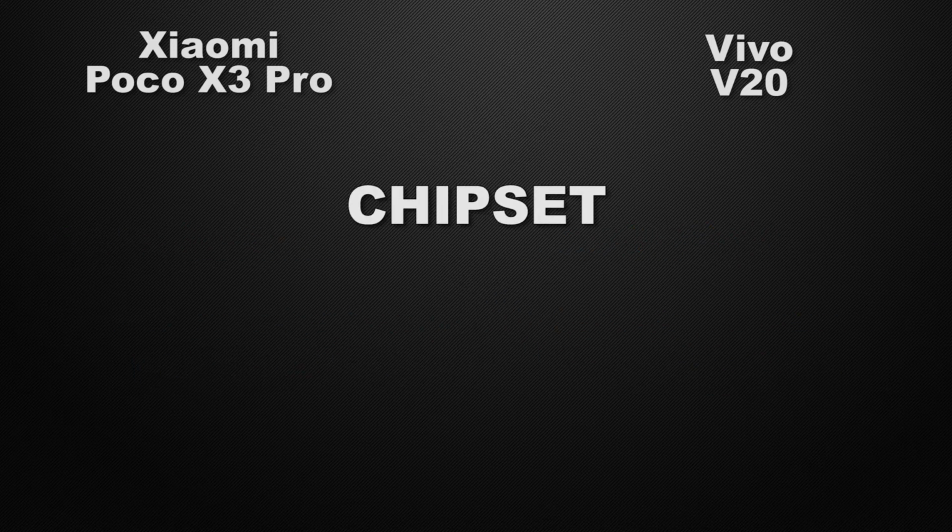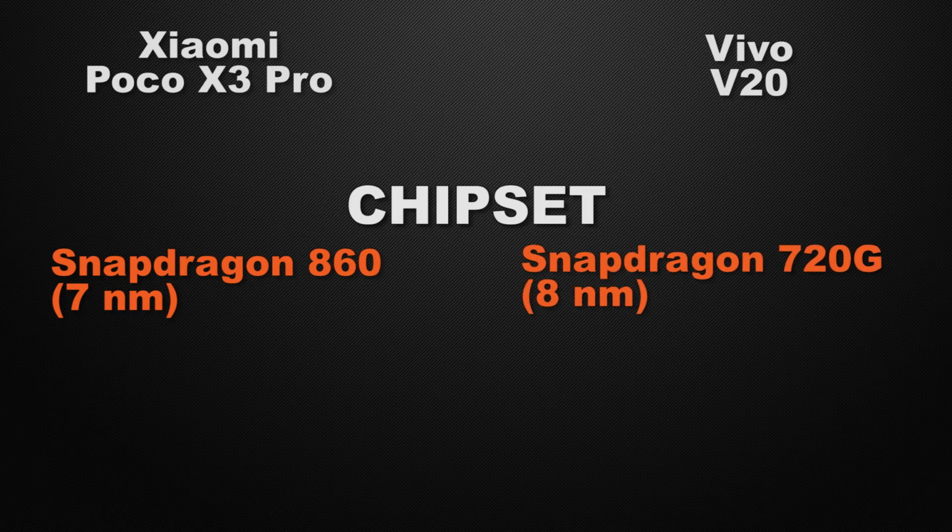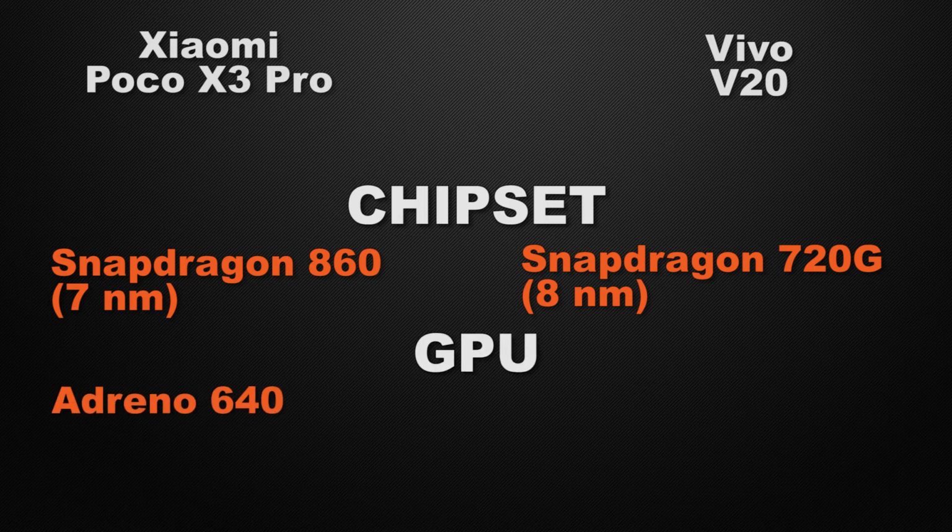Let's talk about the processor of the devices. X3 Pro is powered by Snapdragon 860 based on 7nm processor, whereas V20 is powered by Snapdragon 720G based on 7nm processor. So the winner here is X3 Pro because it has faster processing speed. And about the GPU of the devices, X3 Pro is packed with Adreno 640, V20 is packed with Adreno 618. So the winner here is X3 Pro because it can give you more FPS in games.